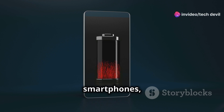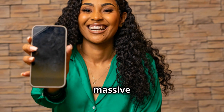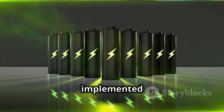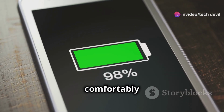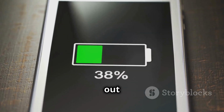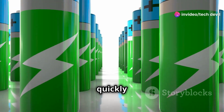In the world of smartphones, a device is only as good as its battery life. Recognizing this, Asus has equipped the Zenfone 11 Ultra with a massive battery designed to keep you powered up from morning till night. Asus has also implemented intelligent power management features that optimize battery consumption based on your usage patterns. Heavy users can expect to comfortably get through a full day of use on a single charge, while moderate users might even squeeze out a day and a half. And when it's time to recharge, the Zenfone 11 Ultra supports fast charging technology, allowing you to quickly top up the battery and get back to your day.